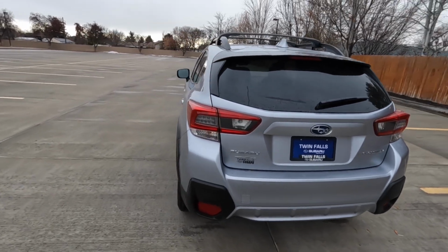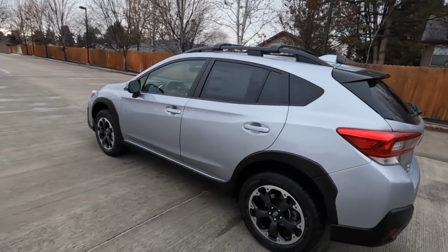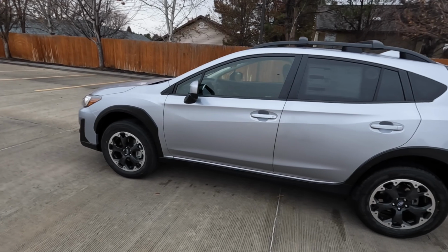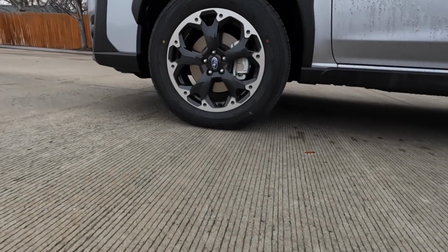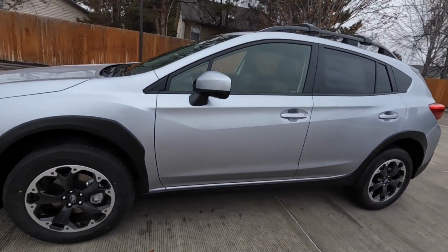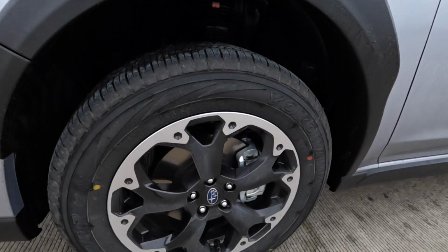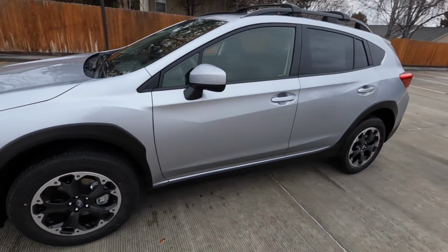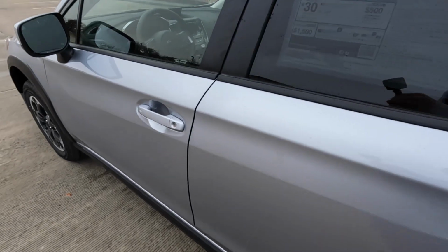Just under 6 feet wide, 5.3 feet tall, and 15 feet long. They're really well sized. They're easy to get in and out of parking spaces and throughout town or the city. Has the global platform, 8.7 inches of ground clearance, being a Subaru with symmetrical all-wheel drive. And it has a 225/60/17 all-season with a pretty good looking wheel and spare steel tire in the back. But let's get out of the rain, out of the wind, and see what it has to offer inside.